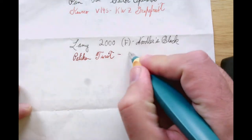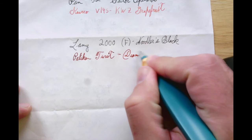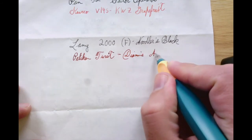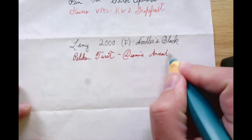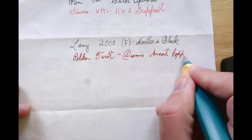Whoa, who cares? Well, I'll tell you why I care. Because Diamine Ancient Copper, in a lot of the pens I've used it in, actually has a tendency to crust on the nib. And there is no crusting here. So, yeah, it crusts, but only on certain pens. A topic definitely to bring up at a later date.